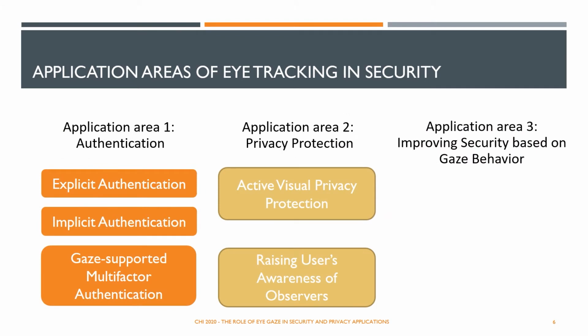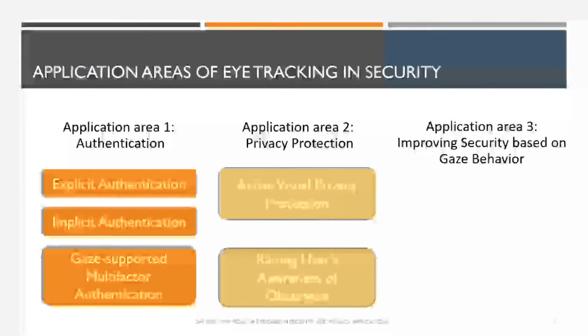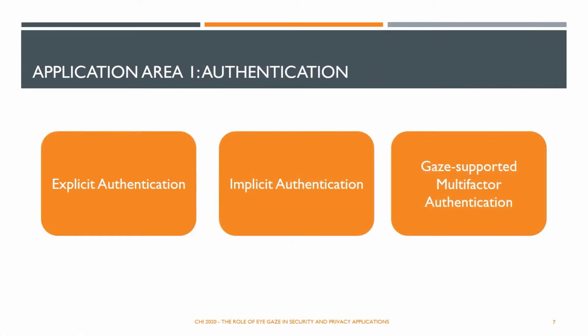The first one is authentication, and it can be further split into explicit authentication, implicit authentication, and gaze-supported multi-factor authentication. The second application area is privacy protection, which can be further split into active visual privacy protection and raising the user's awareness of observers. The last application area is improving security based on gaze behavior. So let's start with the first application area, which is authentication. There are 3 subcategories here.